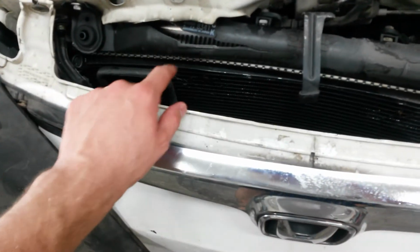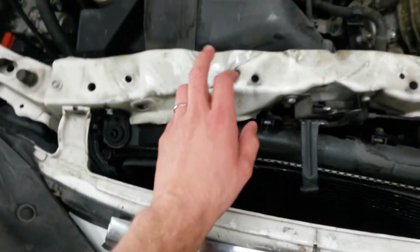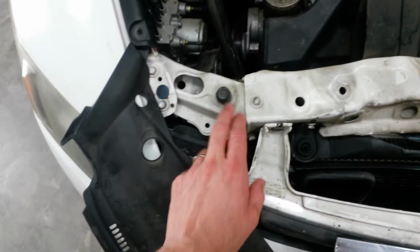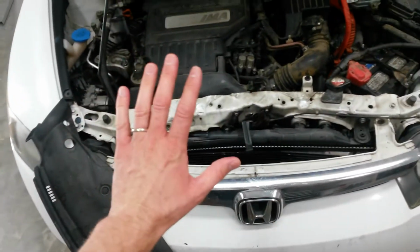Broke the radiator. AC condenser is still pressurized, but it's bowed really bad. I'm going to replace it. I'm going to buy a used upper tie bar for it, and I may have to push this part of it back. This unbolts, but this part may be pushed in just slightly. Damage is slightly to the right here. It's mostly centered, but slightly to the right.